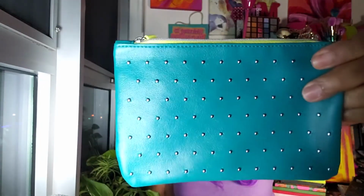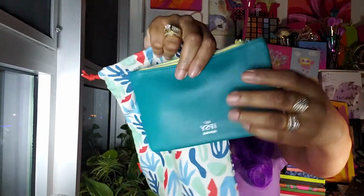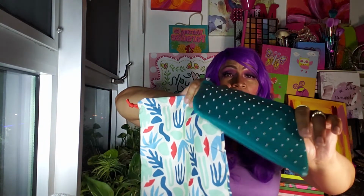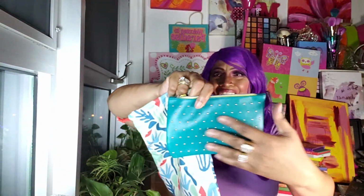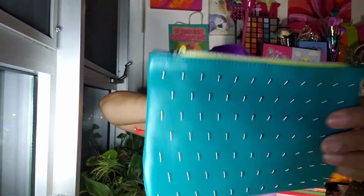My ID and my credit card and my medical card. That's it. That's all I need. All those credit, I don't need anything else. So I like to use these. And actually, you know what? I may transfer what I have now for this one, because the one I have now has sparkles on it or whatever. No, they're coming off. So actually, this is what I'm going to do.